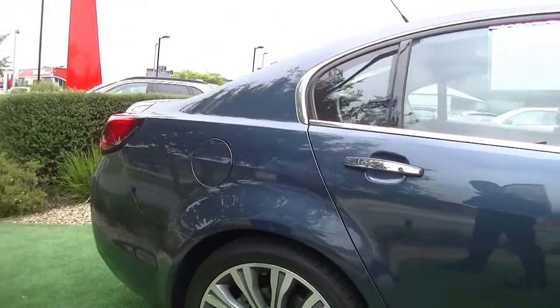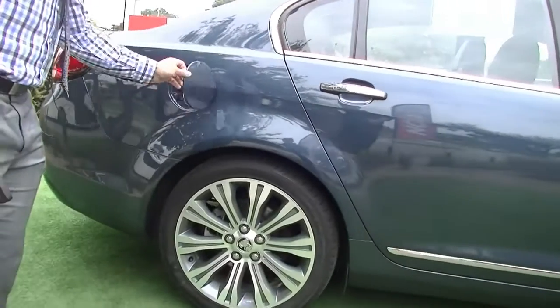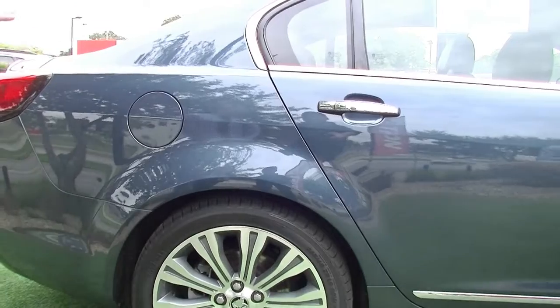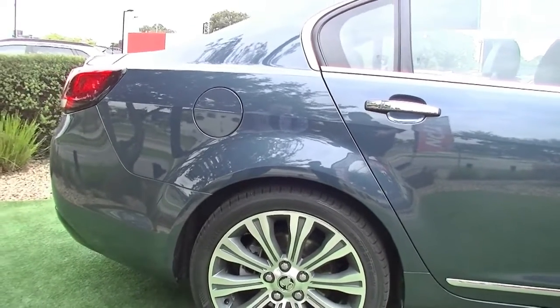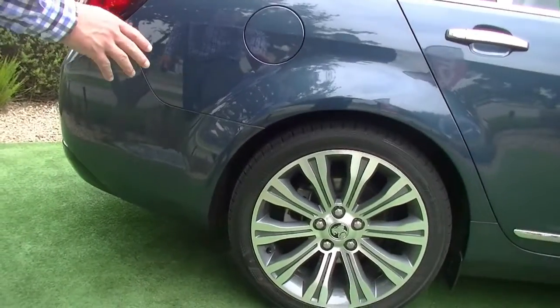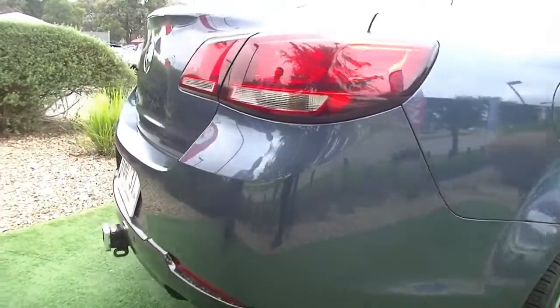Rear door is in excellent condition. This rear guard near the petrol filler, there's no damage around there. All very clean. That's on the remote central locking, so when you do lock the car, you can't open that, so no fear of stolen fuel. Again, a very good Kumo tyre on this rear alloy wheel with no marks on that whatsoever.